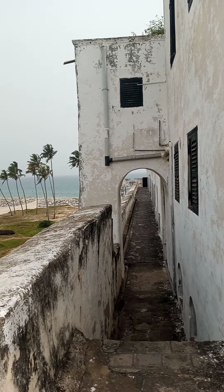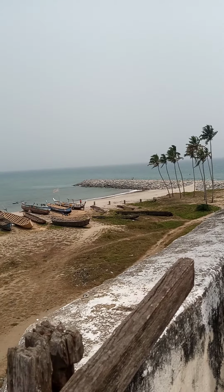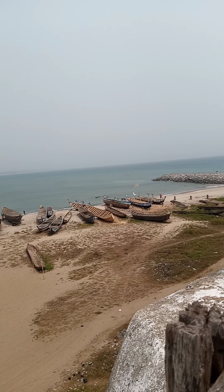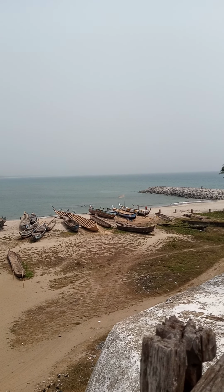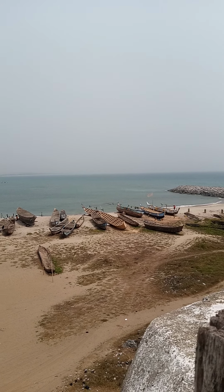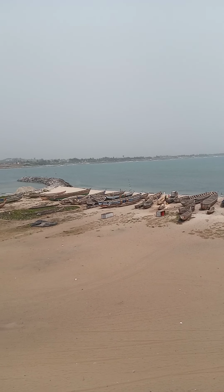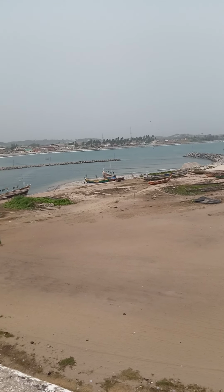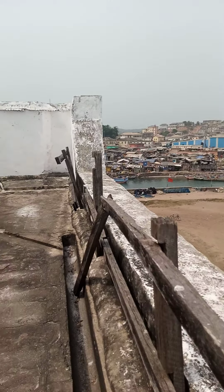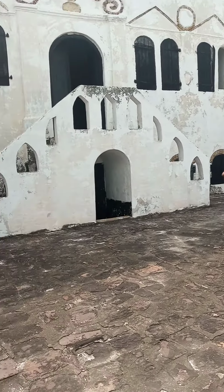So they have it anchored like here, and then in Accra, yes, they have the castle. Christiansborg Castle. So that's where all the presidents and stuff like that stay. All right. We will come up here. Wow. I mean, it's absolutely beautiful. The view is just astounding.